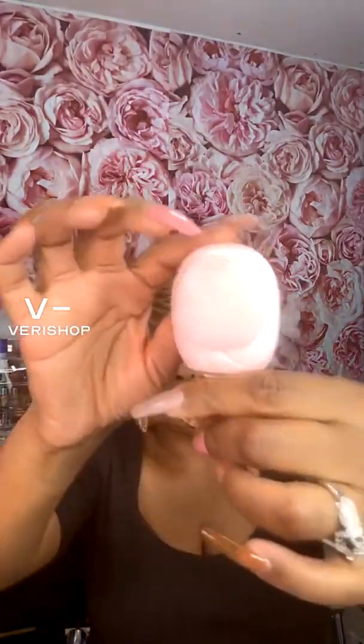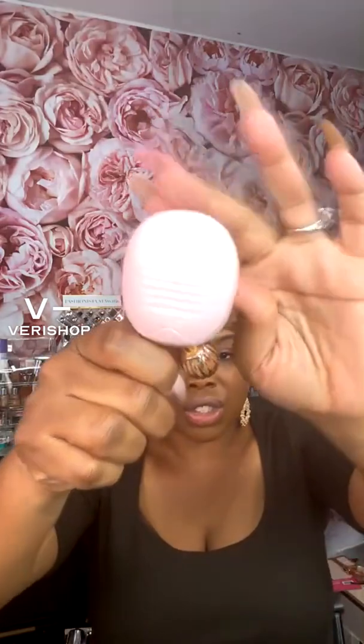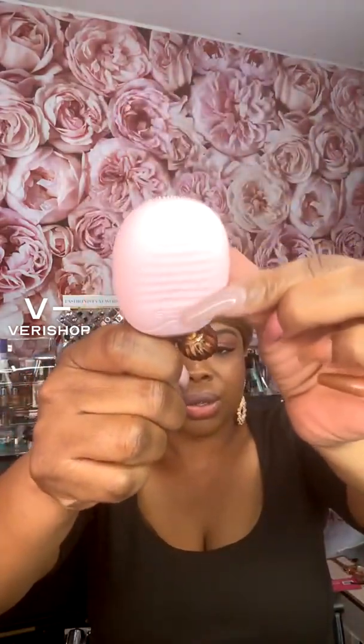It has an on button right here, and this is the facial cleanser, and this is medical grade silicone right here. You can use this to cleanse your face using whatever facial cleanser you prefer. It also has a massager. So these ridges right here are used to massage the skin. If you have facial oil, like I mentioned, I like to use it with this one. If you want to help the oil deepen and get into other layers of the dermis, you can use this for that.